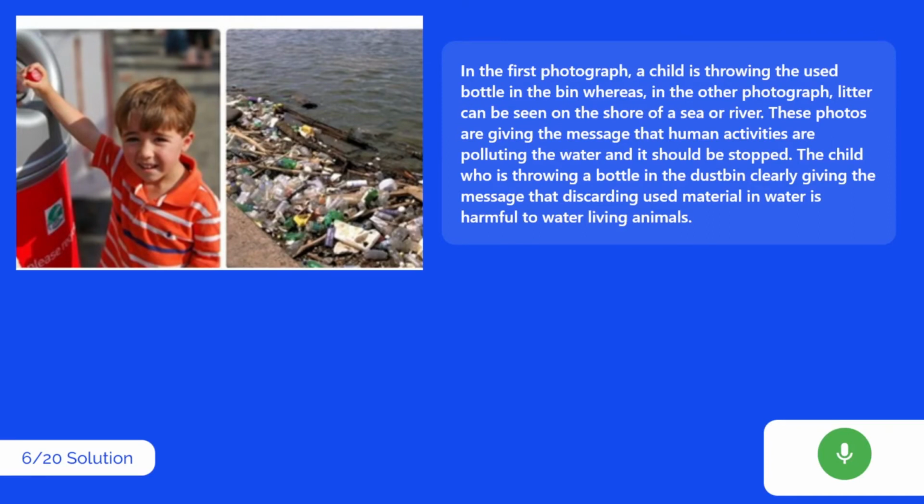In the first photograph, a child is throwing the used bottle in the bin, whereas, in the other photograph, litter can be seen on the shore of a sea or river. These photos are giving the message that human activities are polluting the water and it should be stopped.